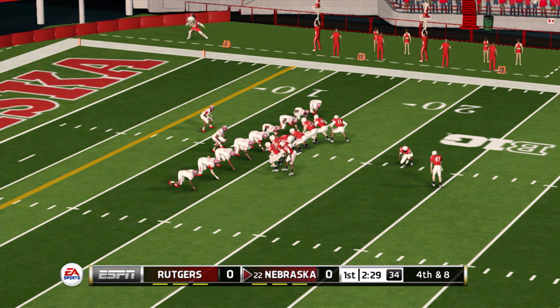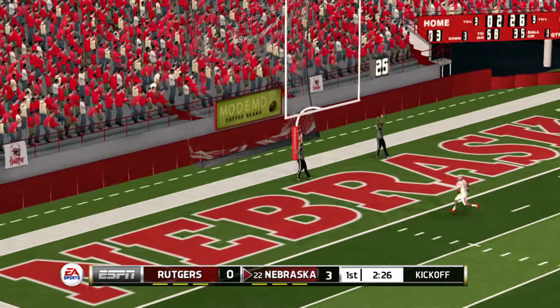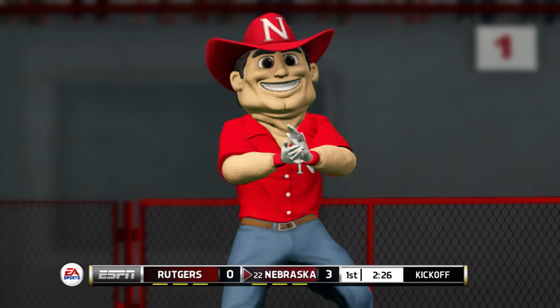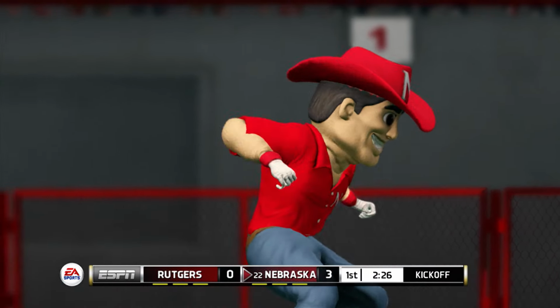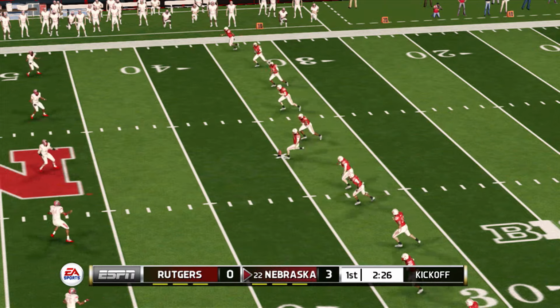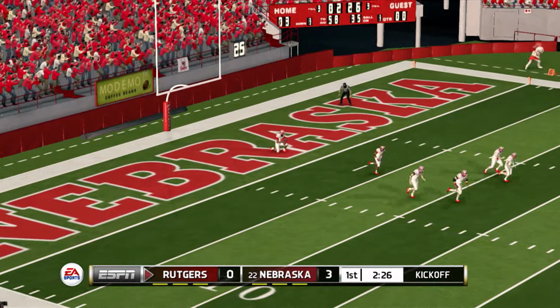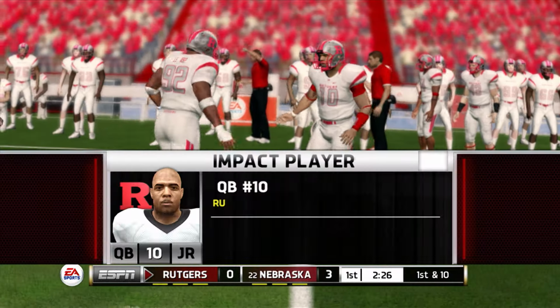So the kicking team is on the field. They'll try for 3. Nebraska is looking to go up by 3. Kicks up, and they tack on 3 points. The kicker looks like he's ready to kick this one off. Excellent kick. And it goes into the end zone, down for a touchback.